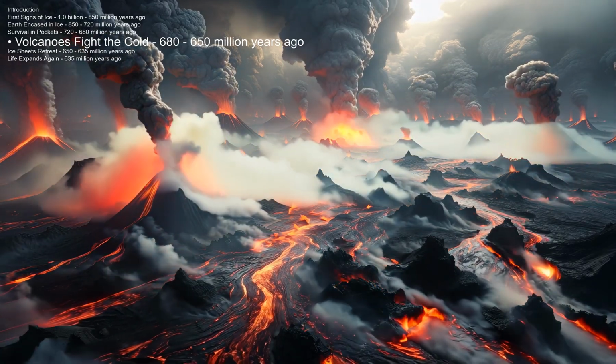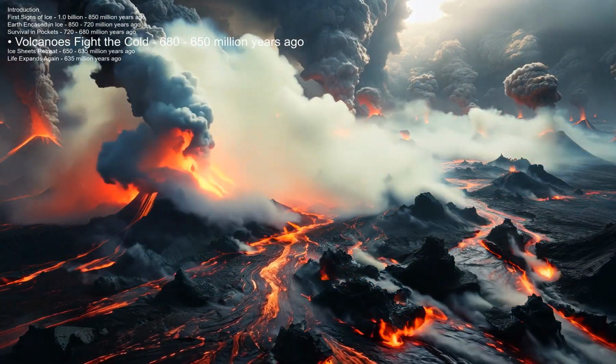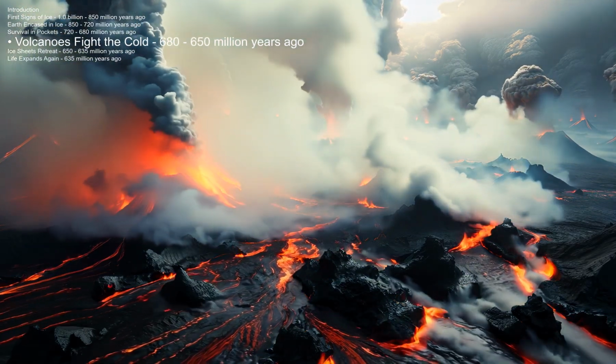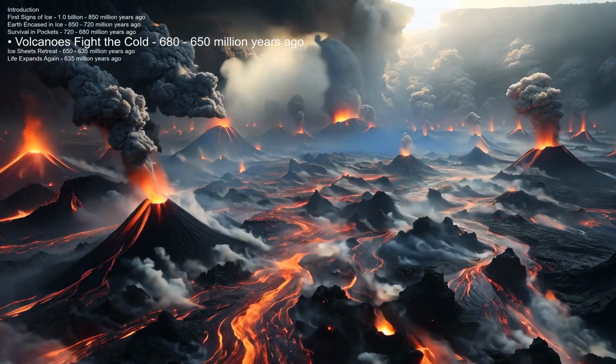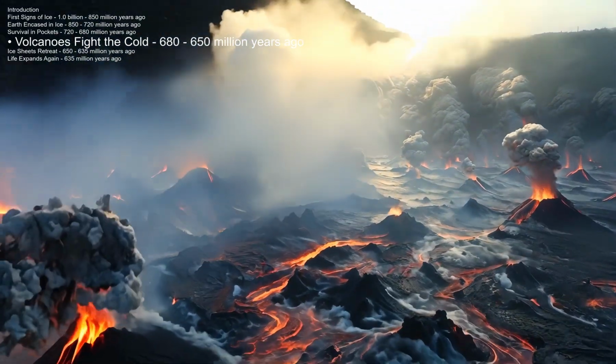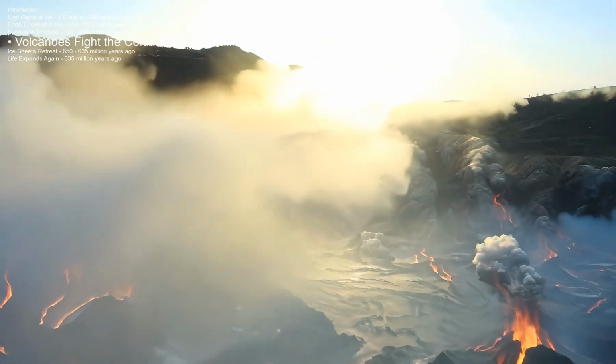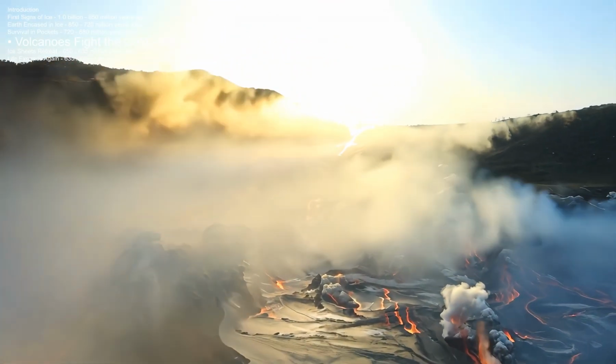Explosive volcanic eruptions fill the sky with ash and gas, darkening the barren landscape. Lava cascades down rocky slopes, creating fiery streams. Towering smoke columns merge with thick clouds, while the Earth trembles beneath the force of relentless seismic activity.